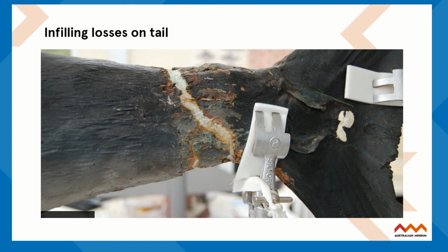We were able to get the tail back into alignment, and this is an image of us doing an infill, so replacing all that material that we had to remove, and we use a Japanese tissue pulp just with starch paste. The reason why we choose to use these materials is because they actually dry quite hard and provide quite good support, but they're fully reversible. So if there's a problem in the future, this material is very easy to remove, and you might see the bit of skin at the bottom has been realigned and put back in place.